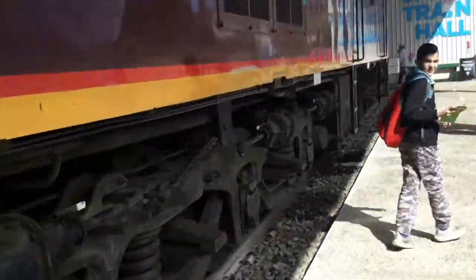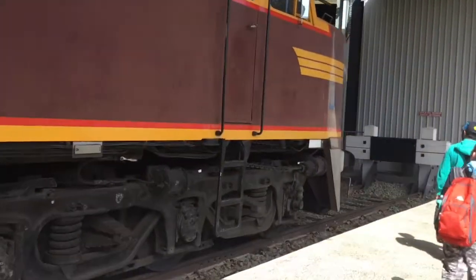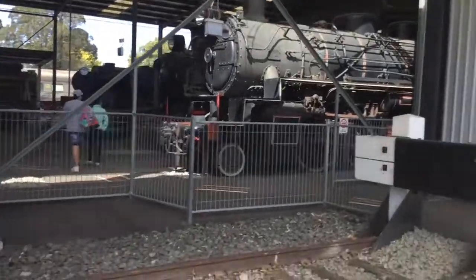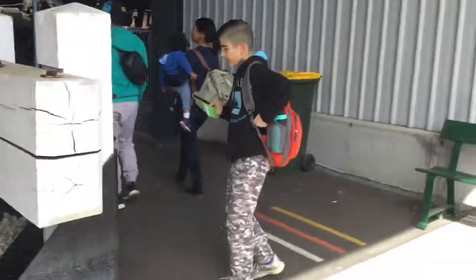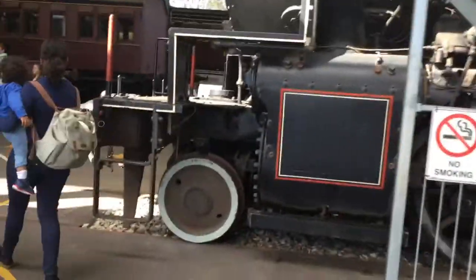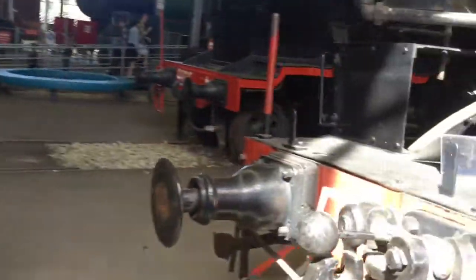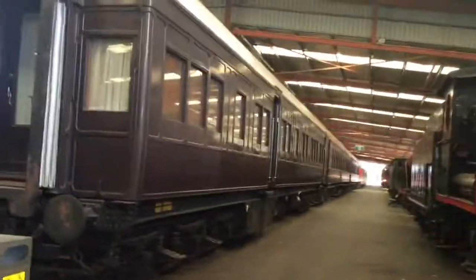Wow. This looks similar to the Santa Fe in USA. There's 5910, 4306, these are all Hunter Valley carriages. Here we have 5595. Yeah, same.